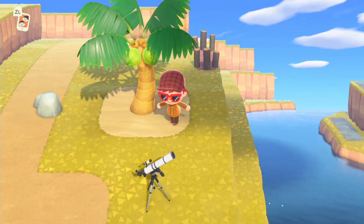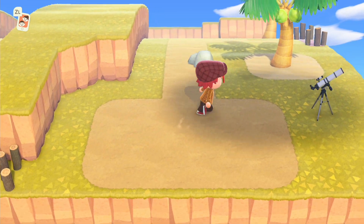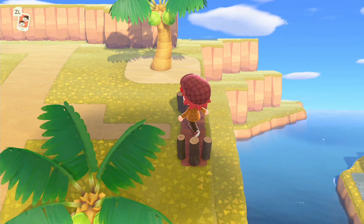And down here we can see the telescope. The telescope guy though is nowhere around to be seen. But how do we get to the forest, you say? Well, let me show you.